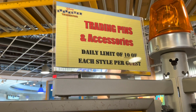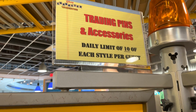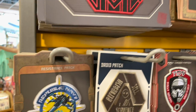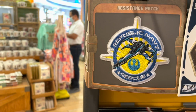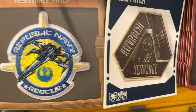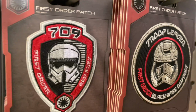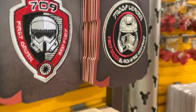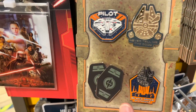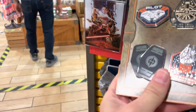Now the pins, I've never noticed this before. Trading pins and accessories, daily limit of 10 of each style per guest. And there's some here that are really, I like this one. Republic Navy with an X-Wing on it. Troop Leader, these are patches. And they have these pin sets. Pin set is $14.99, normally $27.99.